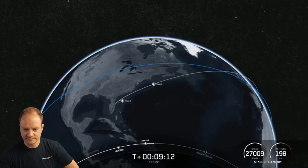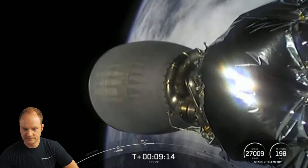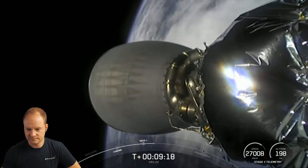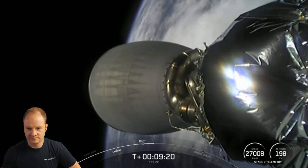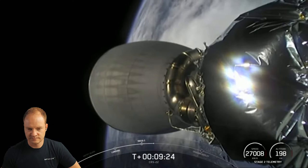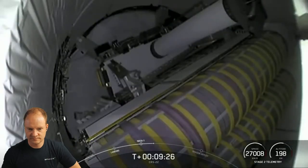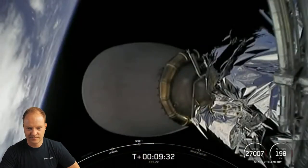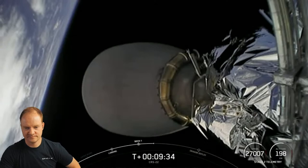So the second stage has just one major task left: commanding separation of the Dragon spacecraft just a few minutes from now. Until separation, the second stage will be making some small adjustments during this coast prior to Dragon separation. And we're hoping to have video. There's some video into the unpressurized cargo section of Dragon. This video from the top of the second stage.